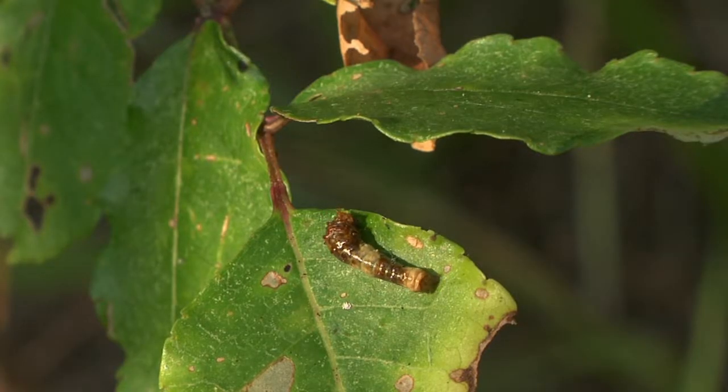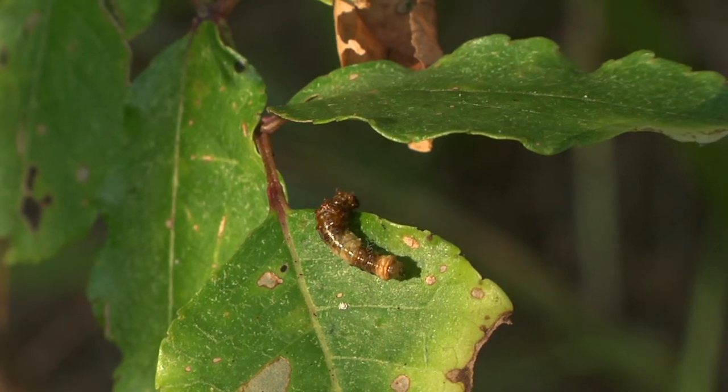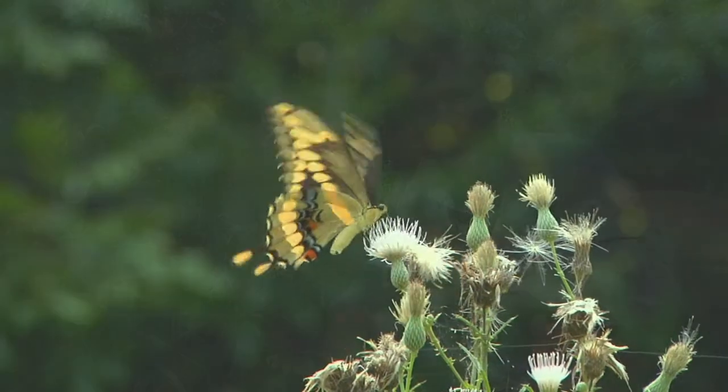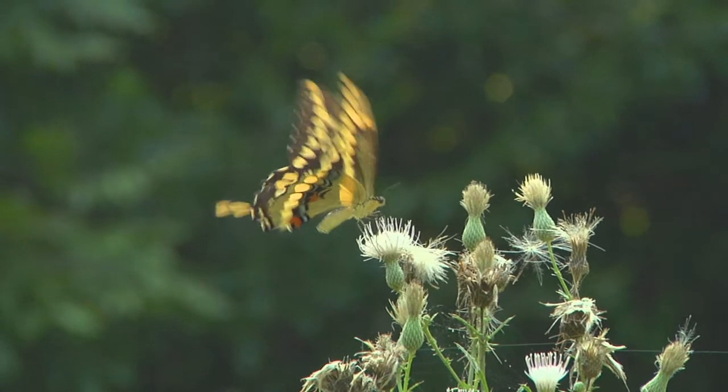Now, obviously this is a very small one, but even when they get quite a bit bigger, they look just like bird droppings. And one of the best ways to protect yourself is to hide. Use cryptic coloration or camouflage. And if predators can't see you, then they can't eat you. It's kind of hard to believe that this little bird poop looking caterpillar is going to grow up to be one of our most magnificent swallowtail butterflies.